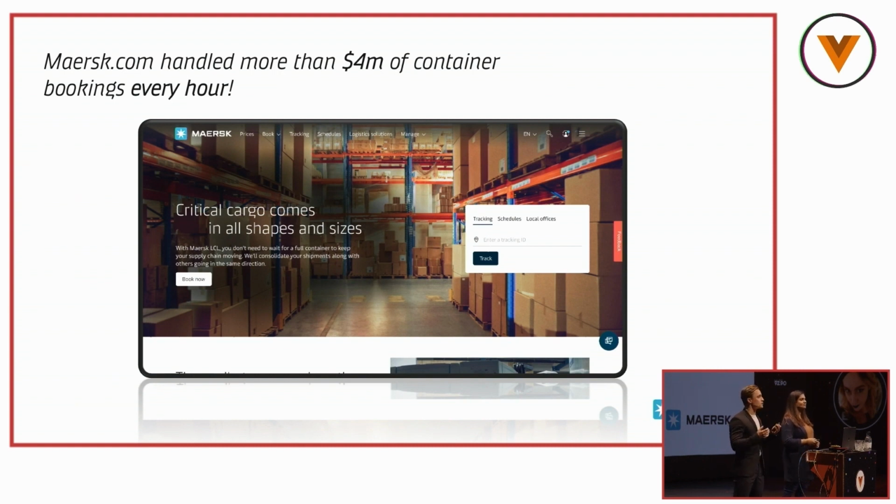Maersk.com is one of the world's largest e-commerce websites, not just in business to business, but in consumer websites as well. Alone in 2022, Maersk.com handled over $4 million in container bookings every hour. And it may excite you to hear that most of the applications that facilitate our users on their logistics journey are built with Vue.